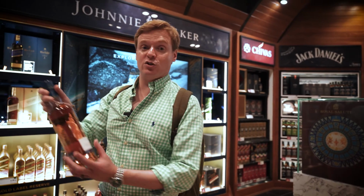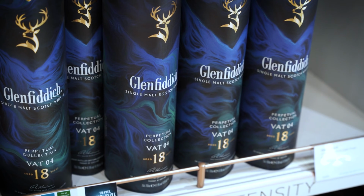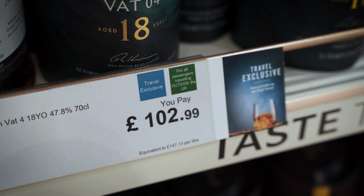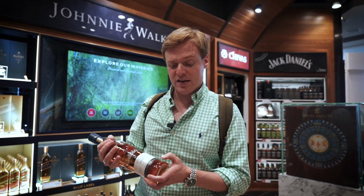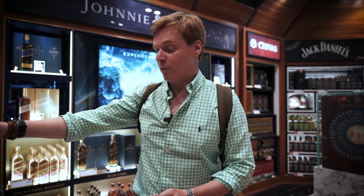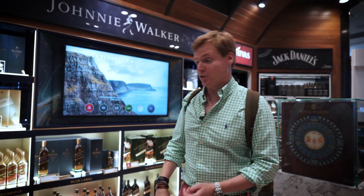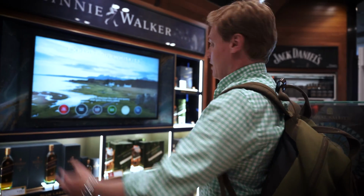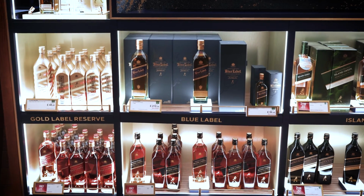And the 18-year-old, which is the VAT 4, tried this when I was in Gatwick last time. Prefer it actually to the normal 18-year-old, and again, it's stronger than what you'd get in the shop. So I think it's only a 40% whisky for the standard Glenfiddich 18, 47.8 here. So a little bit more punch, but not a lot more cash. So again, those two are probably the ones to look out for. It wouldn't be duty free without Johnnie Walker, I guess, either, would it?